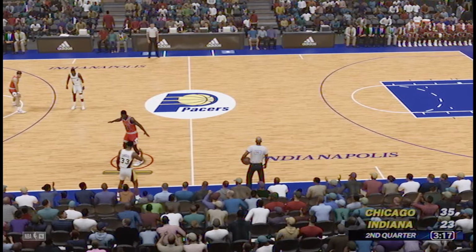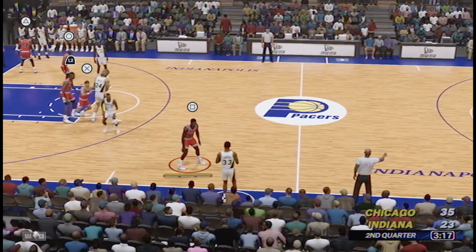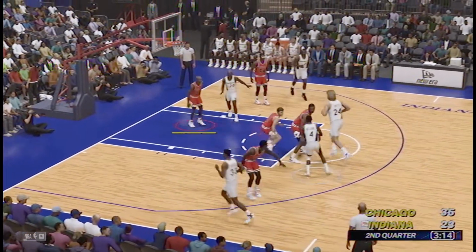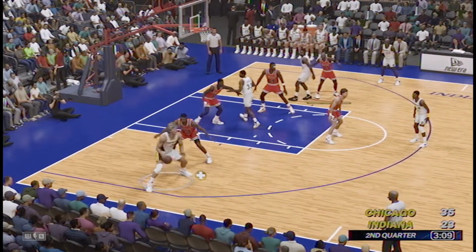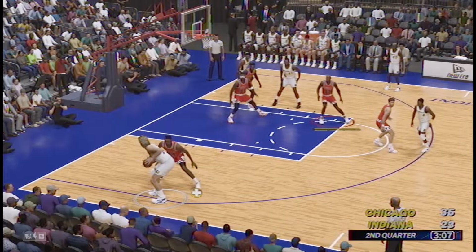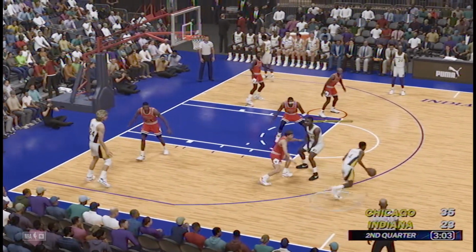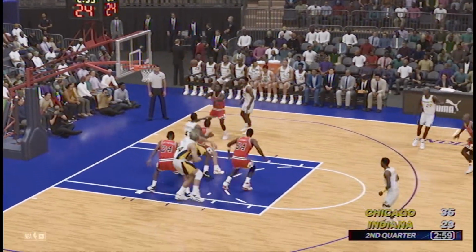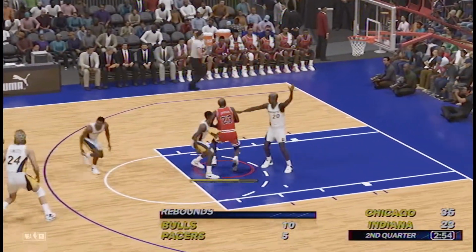The Pacers making a change here. Williams has checked in, and Chicago also making a switch. Livingston's checked in for Scottie Pippen. Outside Williams. Here's Smits. He's got 7. Outside Williams. Clock at 6. Thompson sets the pick for Williams. Here's McLeod. Off target from outside. Chicago leading by 12. Here's Jordan.